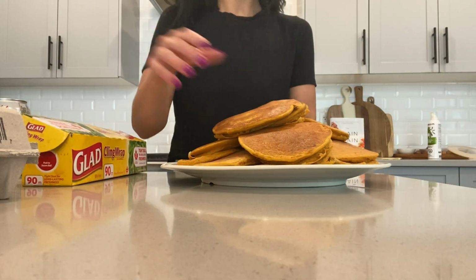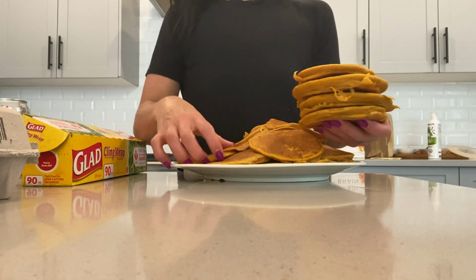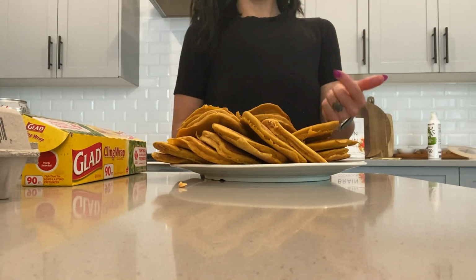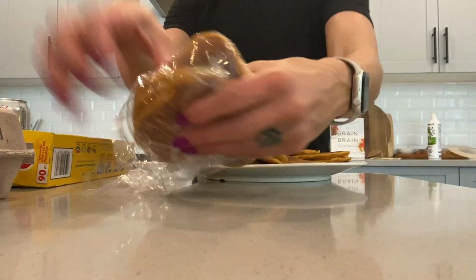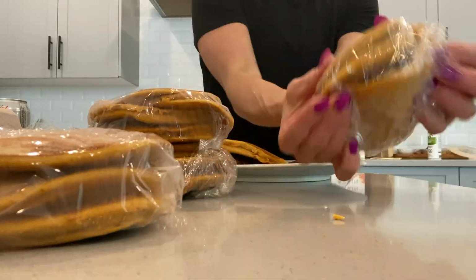Packaging these pancakes up in sets of 3. I'll wrap them up once in tin foil after I've counted them to make sure I have the right amount, and then put them into a bigger Ziploc bag. I'll keep out the next 2 mornings' breakfasts in the fridge, and then I'll freeze the rest. This is the best protein pancake recipe you'll ever try.